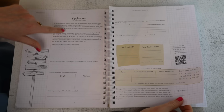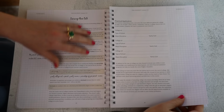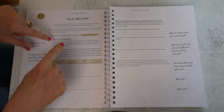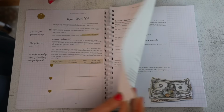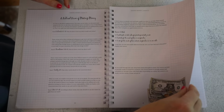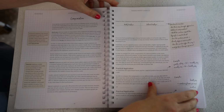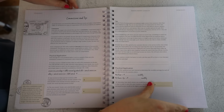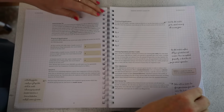Talking about life after high school and making those big decisions about what you want to do, planning your path and pursuing it. Does that involve college? So we have option 1, the college path, option 2, apprenticeship or non-traditional education path. And then we talk about, again, the biblical view of making money, your first job, all about compensation as an hourly employee, a salary employee, understanding those things, commissions and tips, payroll deductions, income tax.